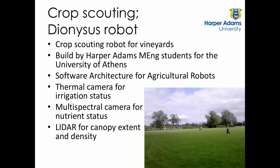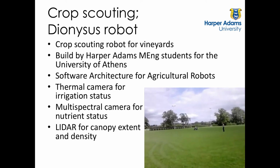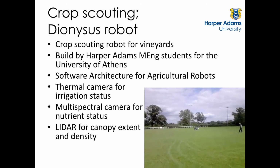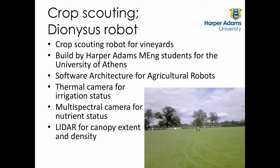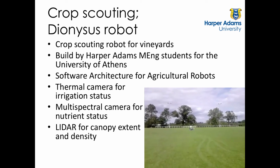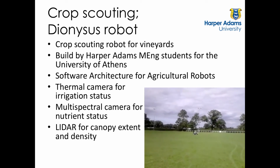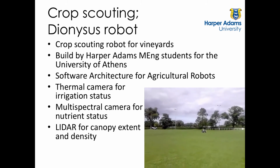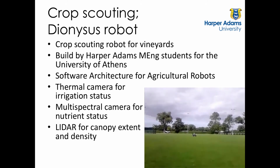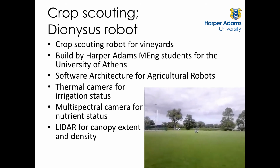Multispectral cameras, we can then use non-visible wavelengths to be able to look at the chlorophyll. There's a direct relationship between chlorophyll and nitrogen, and we can work out then whether we need to apply more fertilizer or not. And then we also have this system LiDAR, which is laser range finding, and we can then measure the canopy extent and the density. We can work out the biomass that is there just by using LiDAR systems.